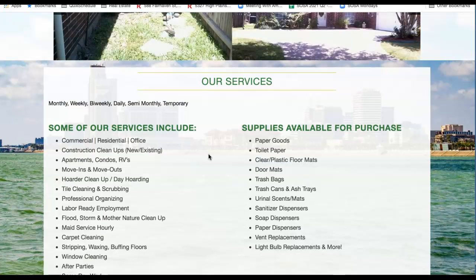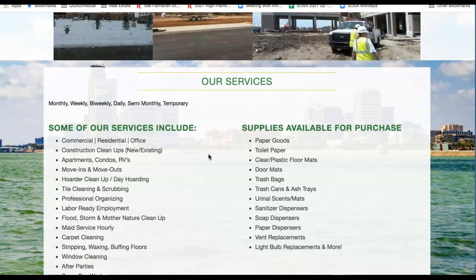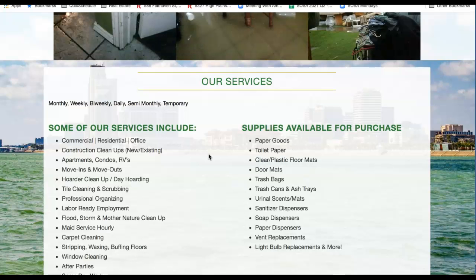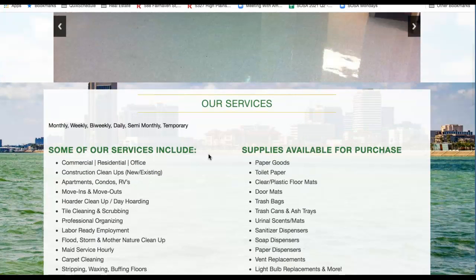So on every additional page, we typically recommend 500 to 750 words, depending on how many keywords per service you're wanting to rank for. Obviously, the more keywords we can rank for per service, the more opportunities we have to be found by customers. So it's super important for you there, okay?